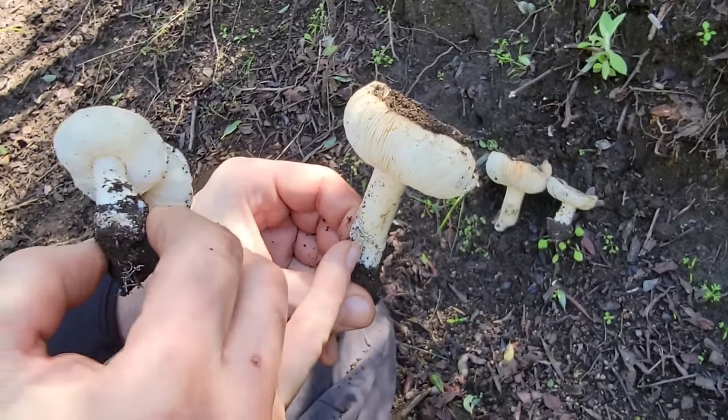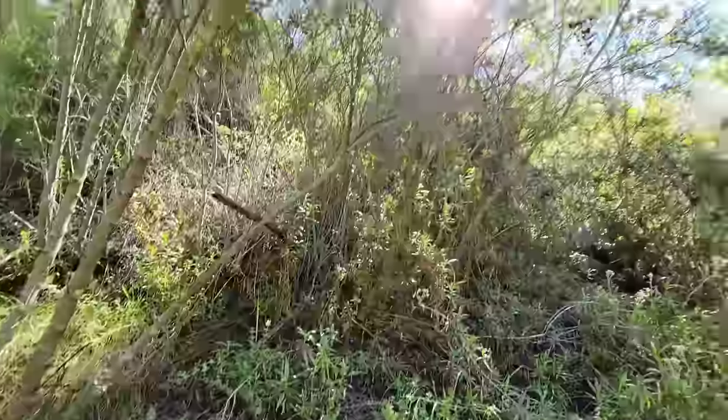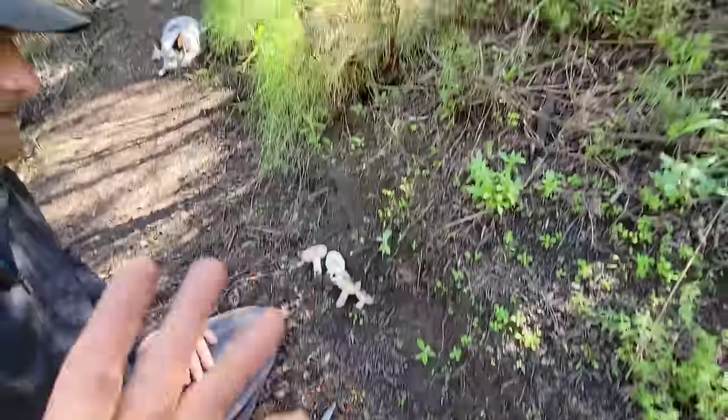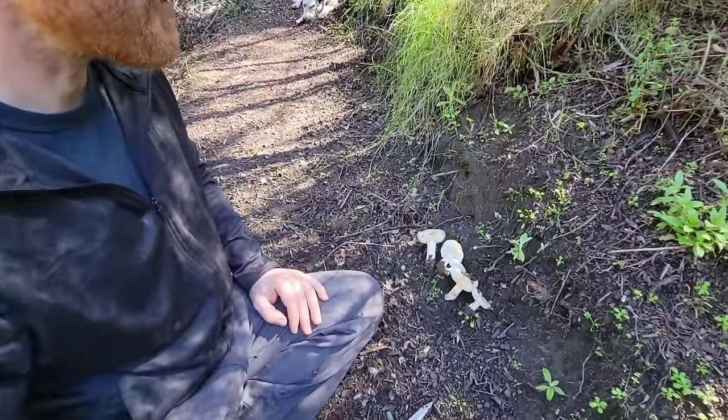You can also see that annulus there. Also, there's nothing for it to really be mycorrhizal with here. There's no oaks close by. We don't see any Amanita mycorrhizal host for it. Yeah, the Leucoagaricus are completely saprotrophic.